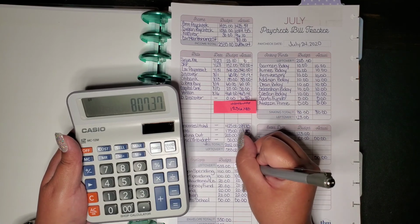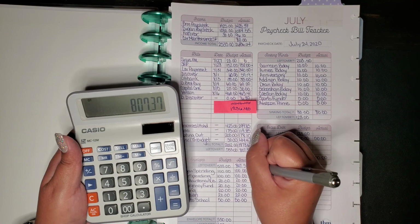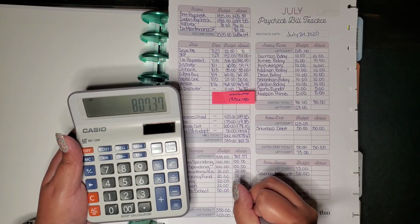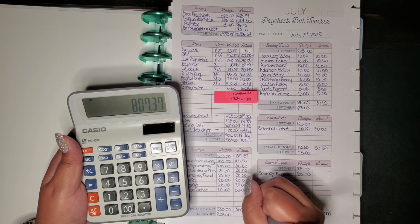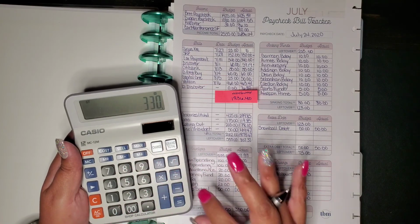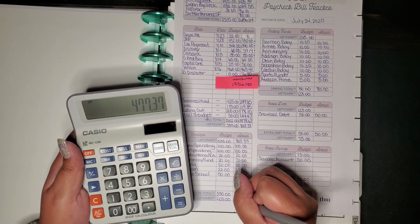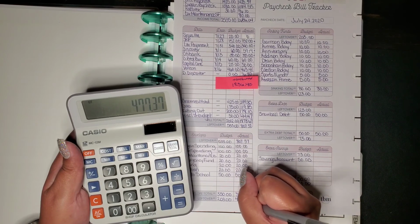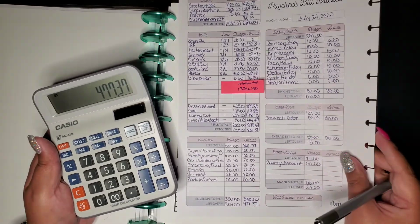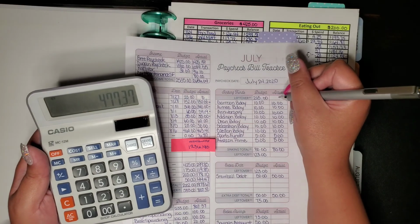So we go ahead and bring that down here. 807.37. This stayed the same, so it's 330. So we subtract 330, and that gave us 477 and 37 cents. And we will go ahead and carry it up here.